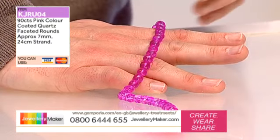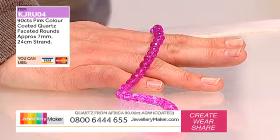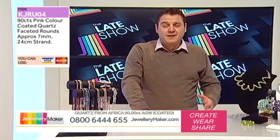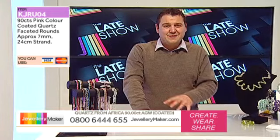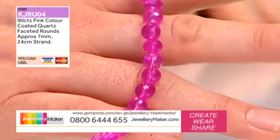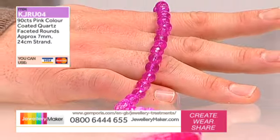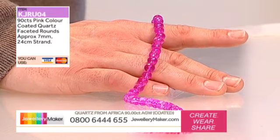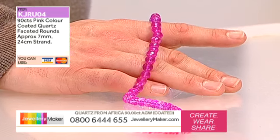Also, think about it, if you are working with your youngsters, maybe you're making jewellery designs with your little girl, they are going to go crazy for these. This beautiful neon pink tone. It's very girly, but as I say, that's only when you see it alone. As soon as you start to team it up with other gemstones, you start to bring out different hues from the gemstone itself.